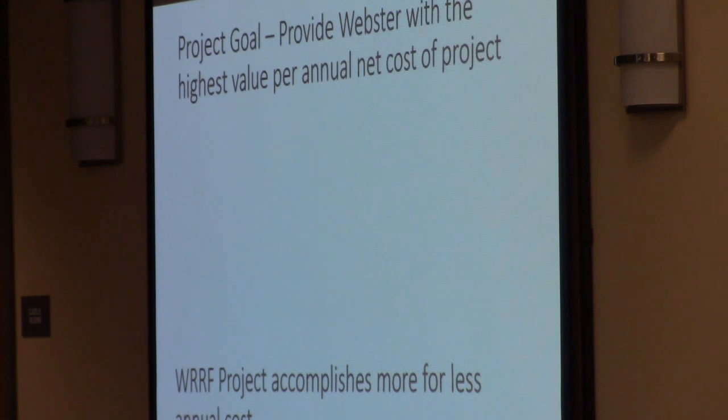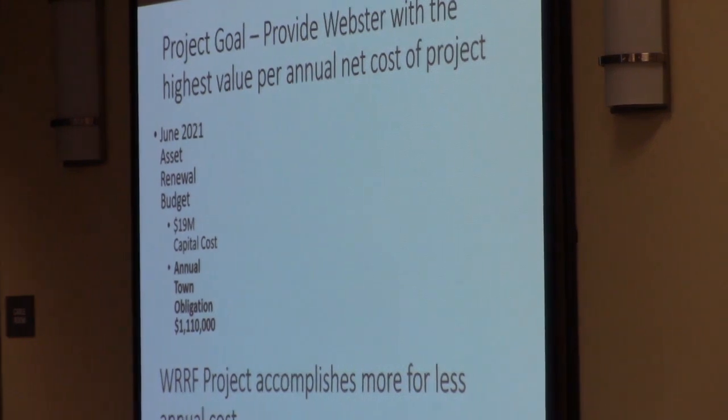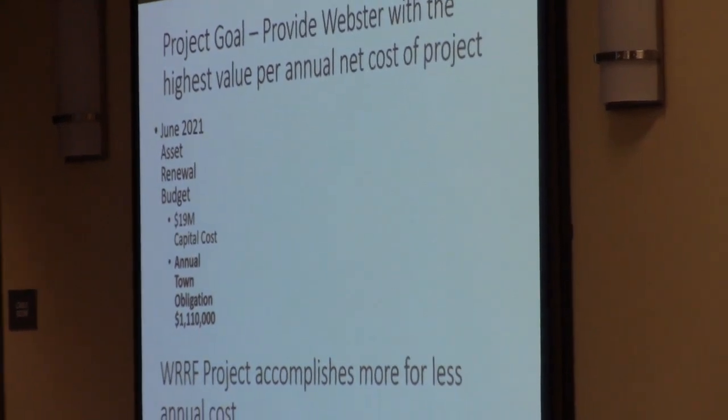So I just wanted to do a quick way of summarizing this. So one of the project goals that we worked with was that we wanted to provide Webster with the highest value per annual net cost of the project. So debt service minus the revenue and savings that came in. So if we go through where we were in June of 2021, the asset renewal project, what just has to be done, the cost of doing business, was a $19 million project with an annual town obligation of about $1.1 million. This was the debt service and the operating costs associated with those upgrades.